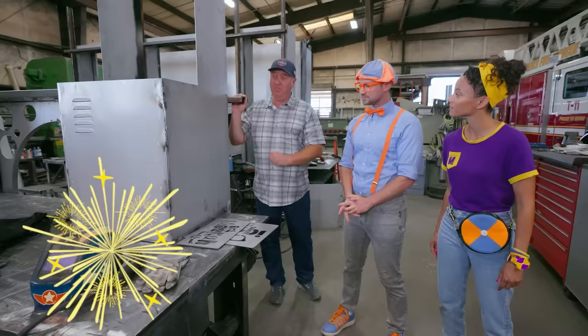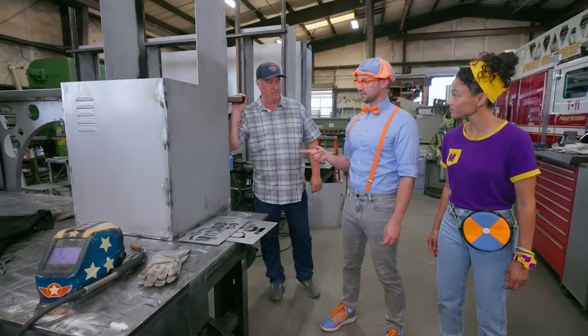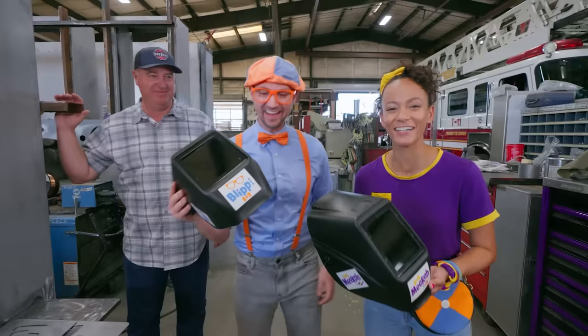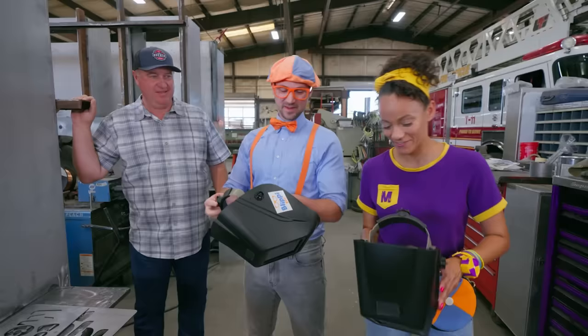Oh. Wow. Well, if someone's going to be welding, do we get those really cool looking helmets? Yep, we have a helmet for each of you here. Oh, awesome. Whoa, cool! Meekah! Look! Blippi, that's your name! Yeah! Hey, wait a second! In your name on yours! So awesome! Thank you! Ooh, maybe we should try it on. Oh, yeah, let's see if they fit.